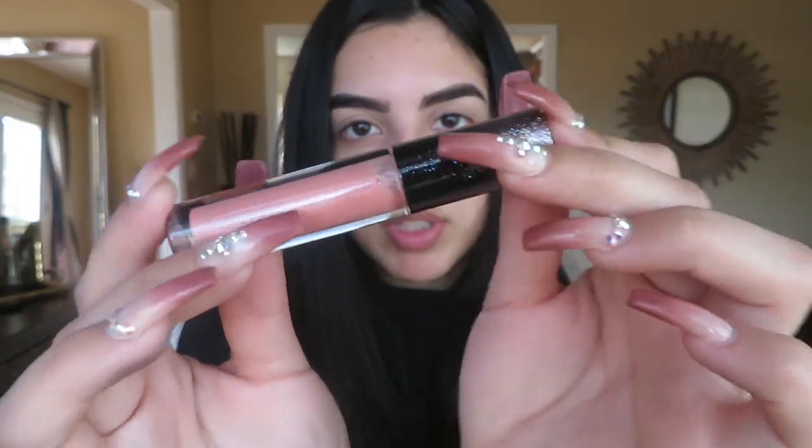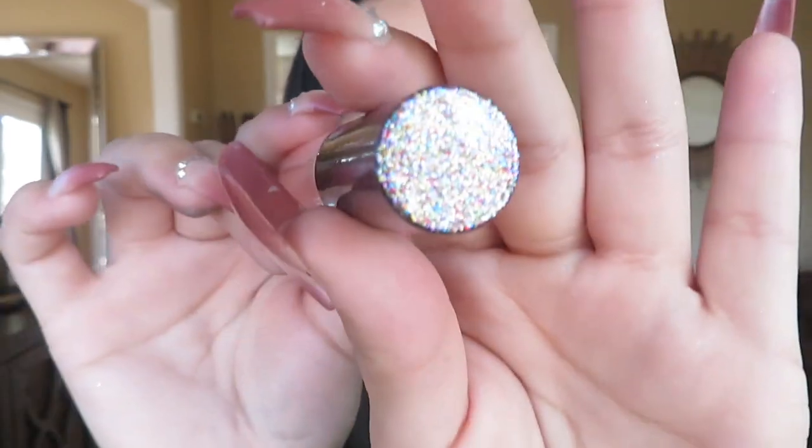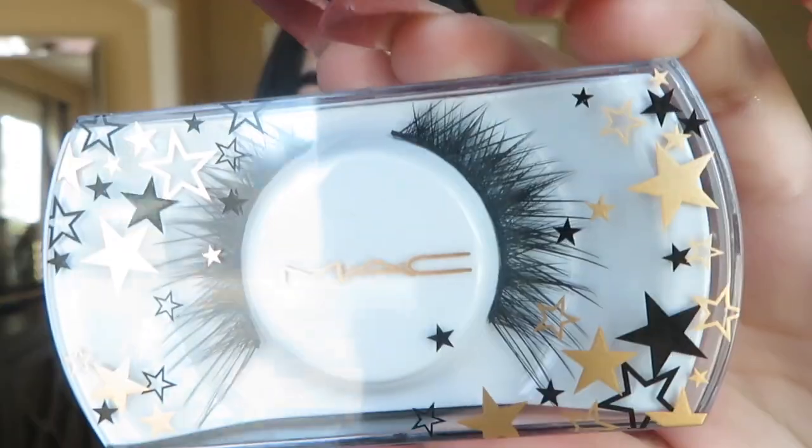Next, I got this lip gloss here. And the packaging is also so cute. The little lid has all this glitter. And this one is Young Star. I'm not gonna swatch this one because I wanna surprise you guys and I want you to wait to see how it looks. And finally, I just got these lashes from that collection, and I've never had MAC eyelashes, so this is exciting.